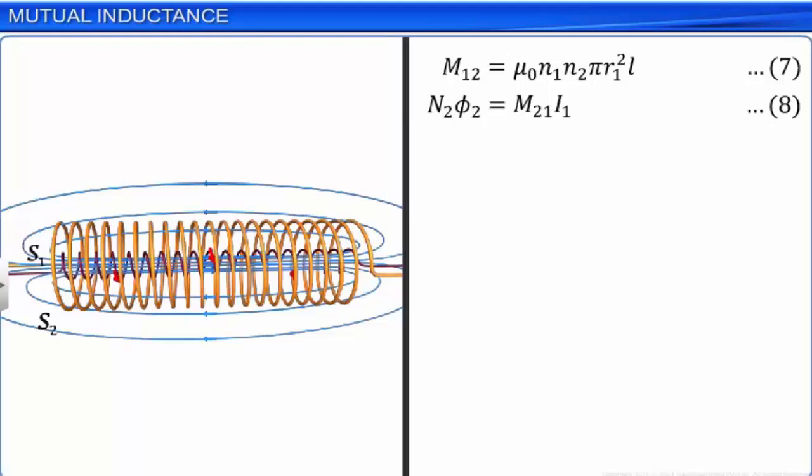Comparing equations 7 and 14, we get M12 is equal to M21. Let M12 equal to M21 be equal to M, which is equal to mu naught N1 N2 pi R1 square L. Note that the mutual inductance is neither dependent on the current nor the magnetic flux. It is dependent on the geometrical dimensions of the solenoid. This expression is true when the medium within the solenoids is air.